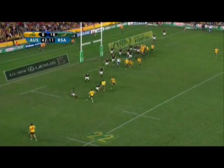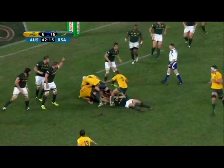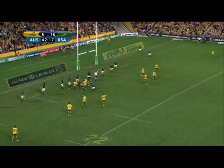All Cooper needs is the ball back from Lealifano, but unfortunately they can't execute, and it's going to be another opportunity lost. The good news here is, look at the fact that Hooper and Moen both got into that breakdown early, and as a result, the Wallabies win the breakdown penalty rather than the Springboks.